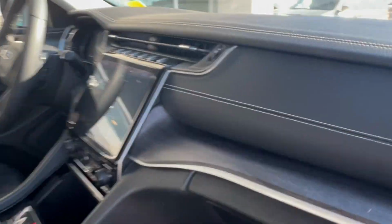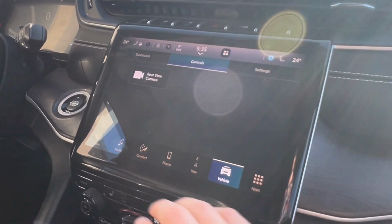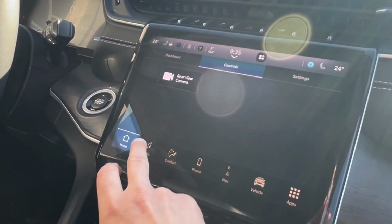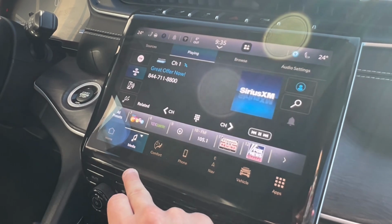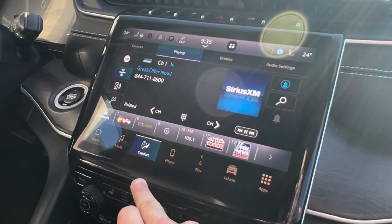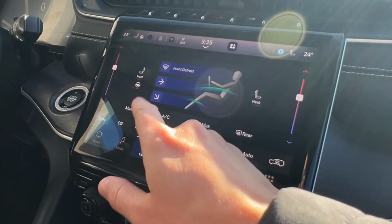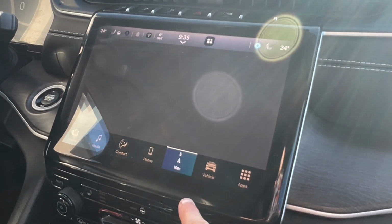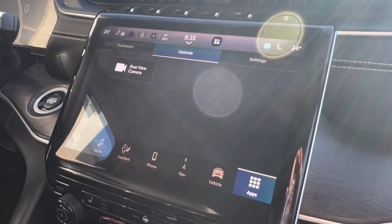Checking out some of the features up front here. So your touchscreen display area, so very user-friendly interface with that Uconnect system equipped in here. So of course access to all of your audio media controls built in through there. Climate control options are also accessible in through your touchscreen. So you do have your dual climate control, heated front seats, heated steering wheel, Bluetooth capabilities, navigation, and access to some of the apps and settings.